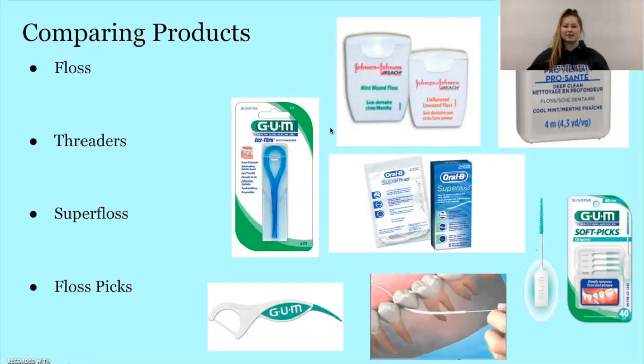So now moving on to floss picks. Floss picks are also known as floss holders.